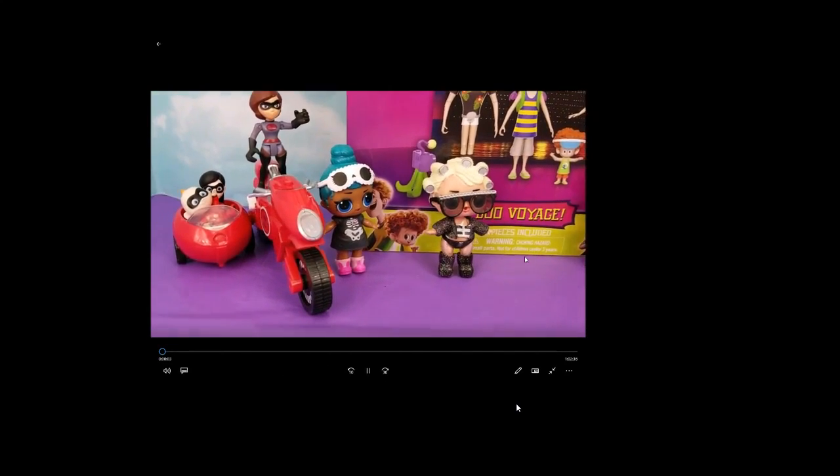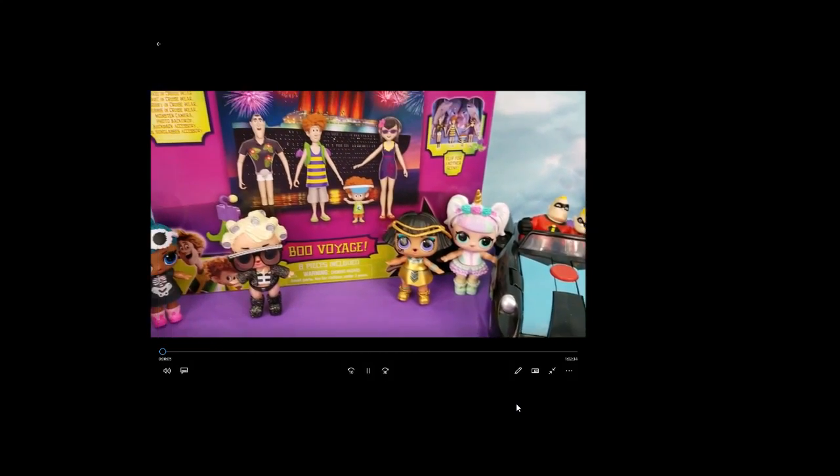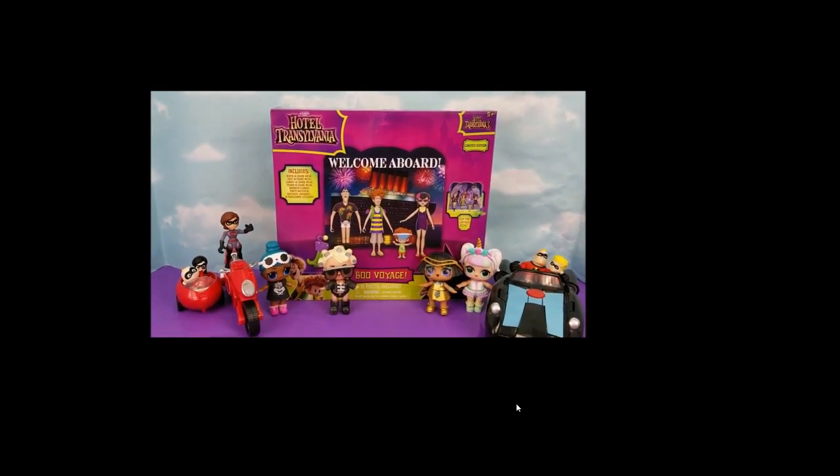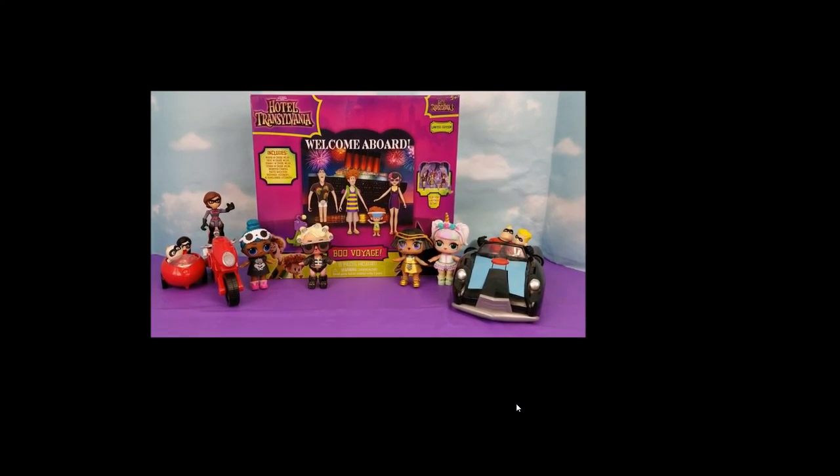LOL Dolls, and the Incredible is here with me, and we're going to be opening up this Hotel Transylvania Boo Voyage playset. Let's go ahead and get started.